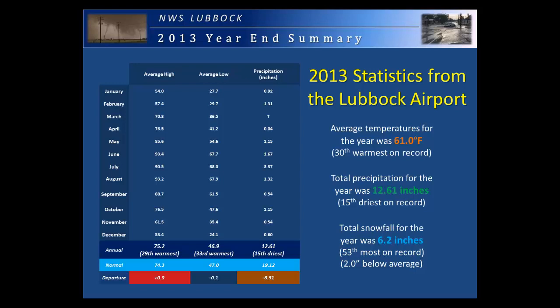This is another way to look at some of that information. This is also at the Lubbock Airport, broken down by months, the average highs, lows, and precipitation. I won't dwell on the details here, but the average temperature for Lubbock for the entire year was 61 degrees, and that comes out to the 30th warmest year on record, of which we have just over 100 years of data. So it's about the top third of temperatures throughout our records.